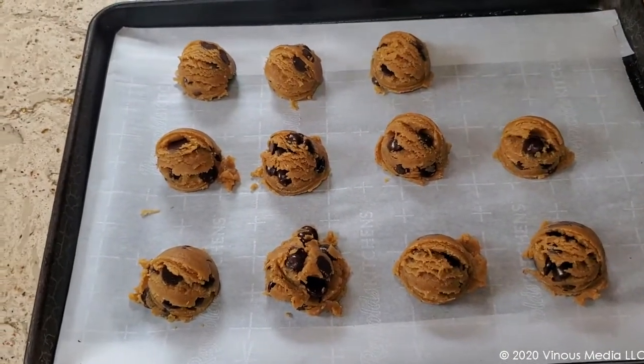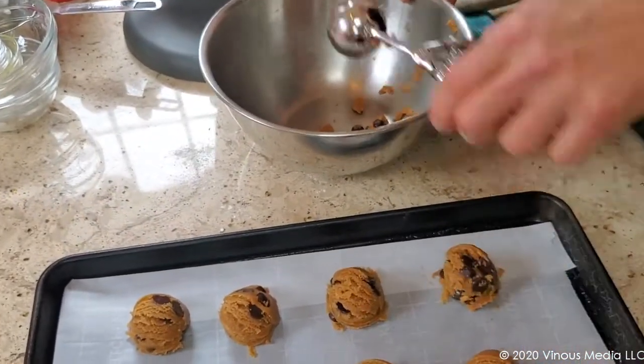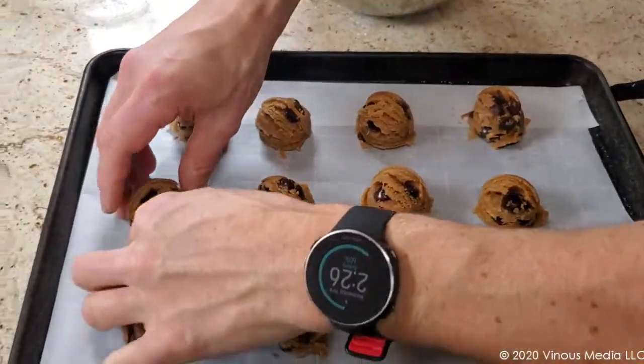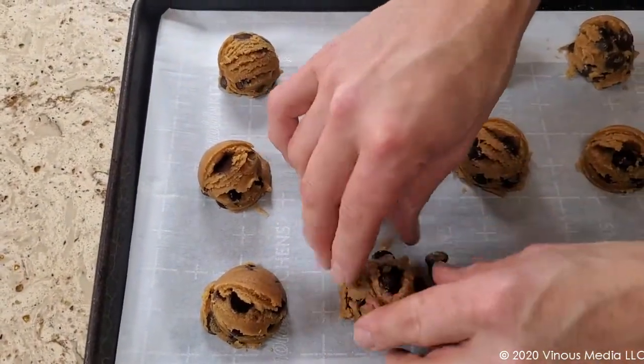But I mean, think about how easy this is, too. Granted, it's easier to just, obviously, buy the cookies or to get a mix that you're just adding a liquid to and mixing up. But this is so fast.